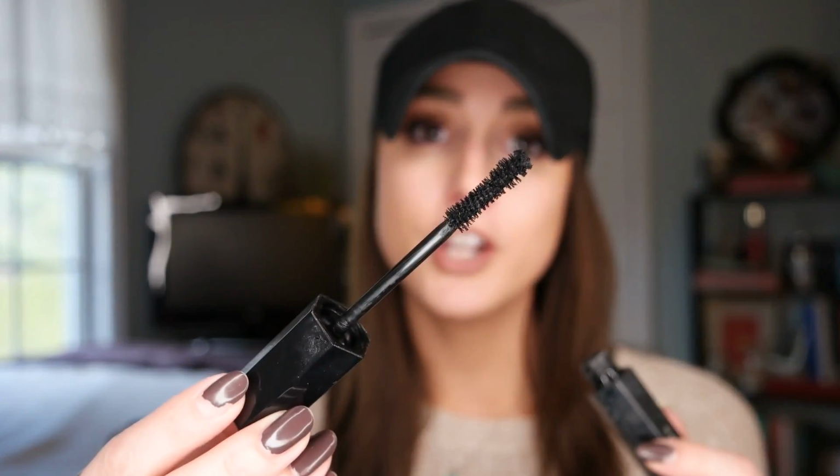So to this day, I still love the Maybelline The Falsies mascara. That wand works so well with my lashes. But I do like this. I would recommend it. Probably won't repurchase it once I run out of my supply, just because it's pricey, but I love the packaging and I love the formula, and I did like the brush. So if you're looking, get your hands on it.